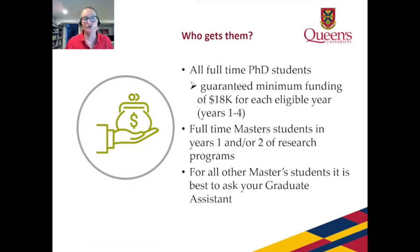Full-time master's students in years 1 and/or 2 of a research-based program. Some programs do have minimum guarantees for master's students, but most do not, so it's best just to check with your program's graduate assistant. For all other master's students, it is best also to ask your graduate assistant. Usually professional master's programs don't get funding from Queen's, but you may be eligible to apply for external funding as well as government student loans such as OSAP.